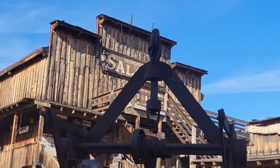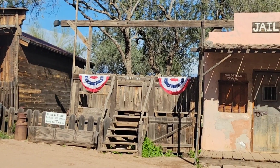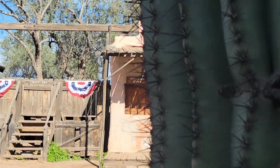So right up there is the Mammoth Saloon again, and right there's a gallery, and that would have been the gallows. So that's where you would get hung. That was right next to the jail. Yeah, imagine that.